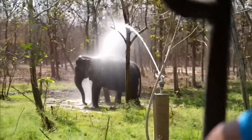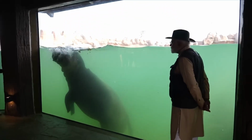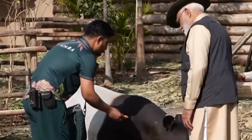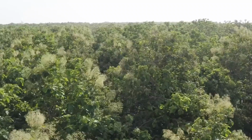Not just in rescuing and rehabilitating animals, but also in raising awareness about the plight of wildlife around the world. Because it's not enough to just take care of the animals that are already in trouble. We need to prevent them from getting into trouble in the first place. Absolutely. Education is key. People need to understand the impact of habitat loss, poaching, the illegal wildlife trade.